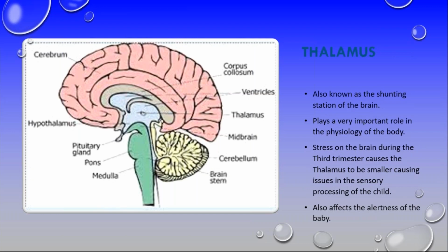Then the next structure is the thalamus, which sits there. So here's the hypothalamus down here, this little seahorse, and there's the thalamus.